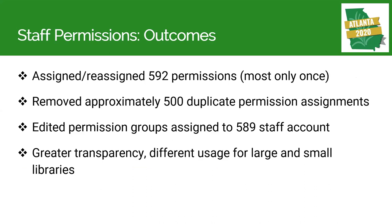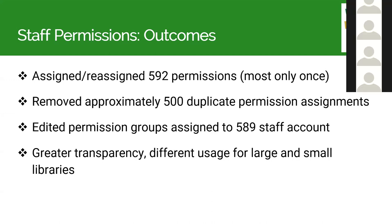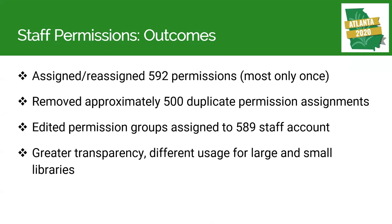We assigned or reassigned 592 permissions and removed close to 500 duplicates. A total of 589 staff accounts had their permission groups edited. The improved transparency of permission assignments has allowed libraries to decide how to assign circulator and circ lead to their staff. Larger libraries tend to use circulator for most frontline staff and only designate certain staff to have circ lead, while smaller libraries tend to have all frontline staff use circ lead because those staff generally cover a wider set of duties without as much backup or overlap.